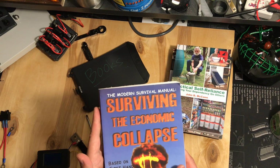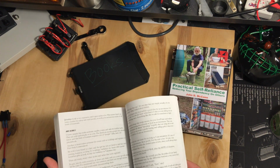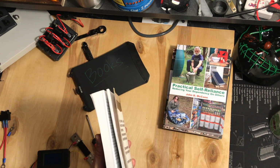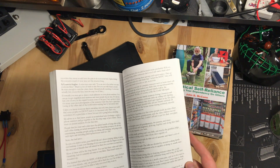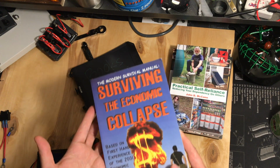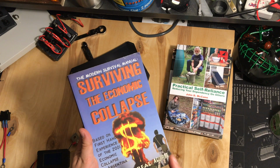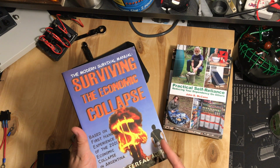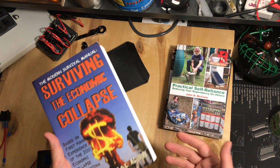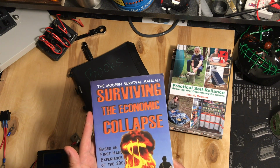There are things like planning for relocation: which countries would probably be more stable, or even which states in the US would be better suited for relocation after an economic collapse. So this is specifically about the collapse of the economy in the country that you are living in, whereas the other ones are overall preparedness for some kind of crisis situation. So it's an interesting angle from that point of view.